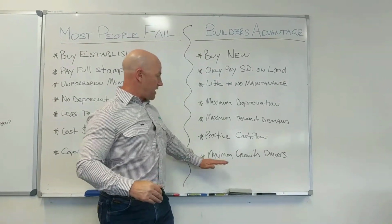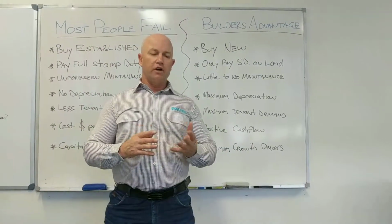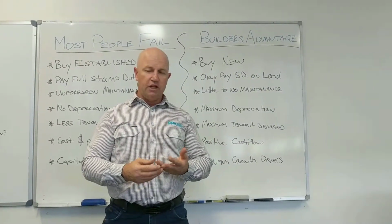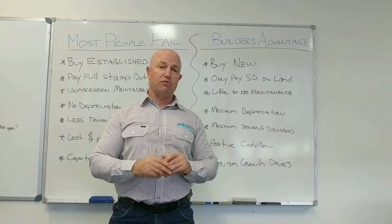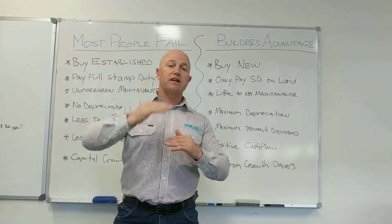And lastly, maximum capital growth drivers. Again, when you're buying a new property, timing is critical, but you've also got a bunch of other growth drivers. You've got new infrastructure driving the prices up, which creates jobs. Jobs create population growth, which pushes demand on house prices up. You've then got developer uplift. Developers keep pushing up the prices stage by stage.